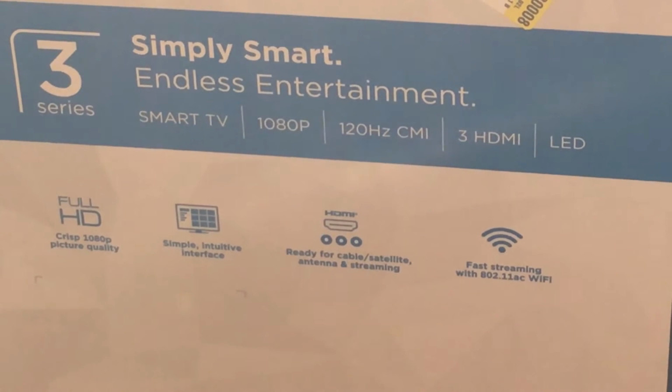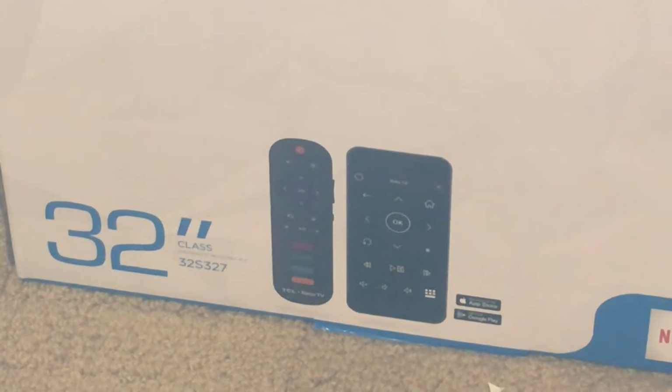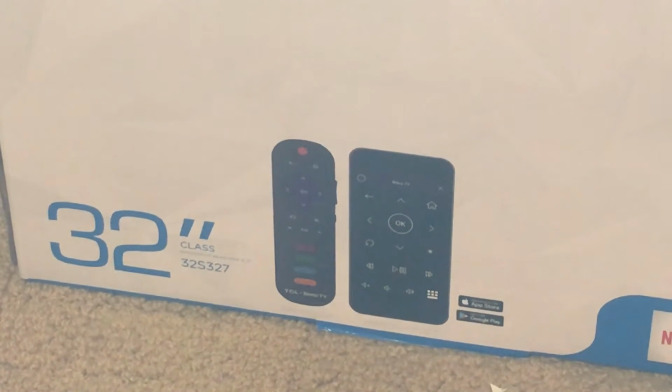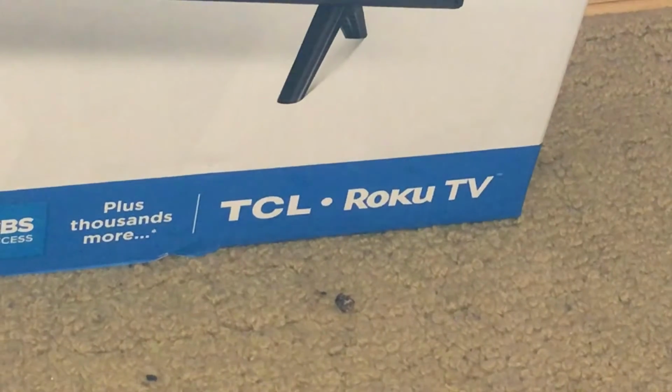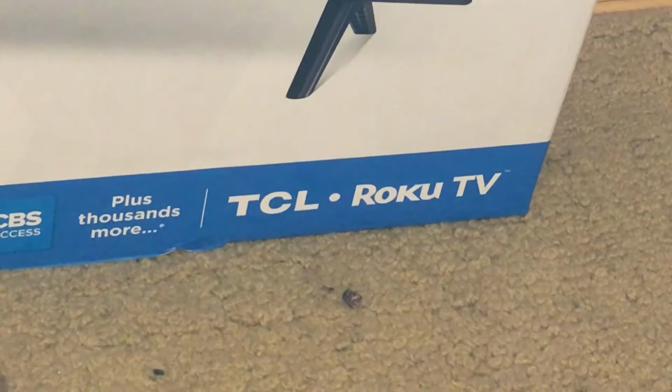https://www.bestbuy.com/site/TCL-32-class-LED-3-series-1080p-Smart-HDTV-Roku-TV/6280538.p. SKU ID equals 6280538. Overview description: take your viewing to the next level with this 32-inch TCL LED television.